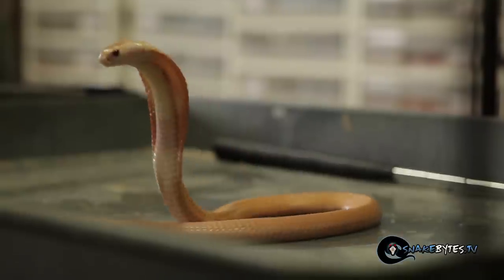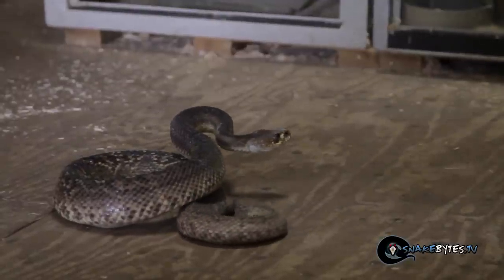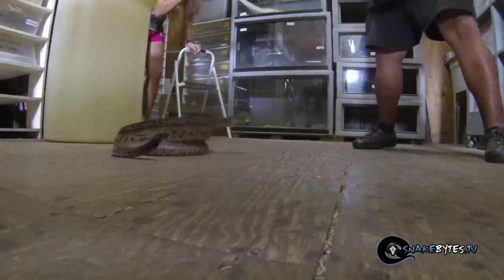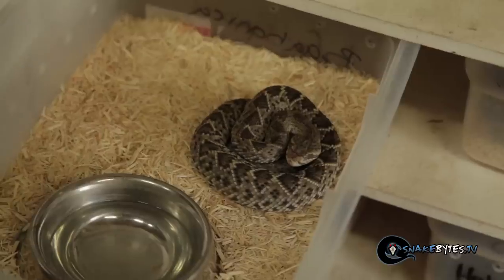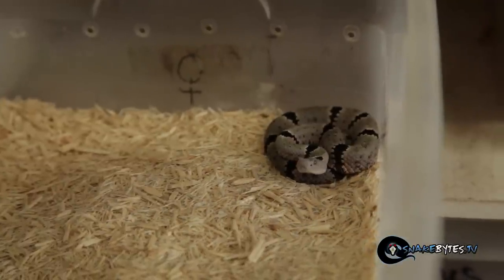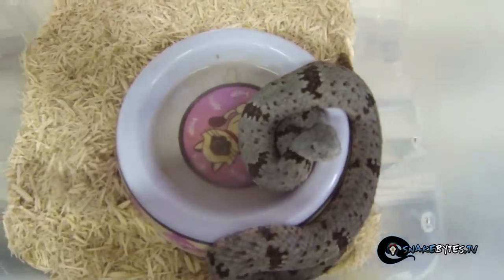Take a look at the hood on this cobra. There's just something majestic about being around all these venomous snakes. The varieties of colors, shapes, and sizes is almost baffling. But working with hots is all about experience and living with the risk of being bitten. It's certainly not for the faint of heart.